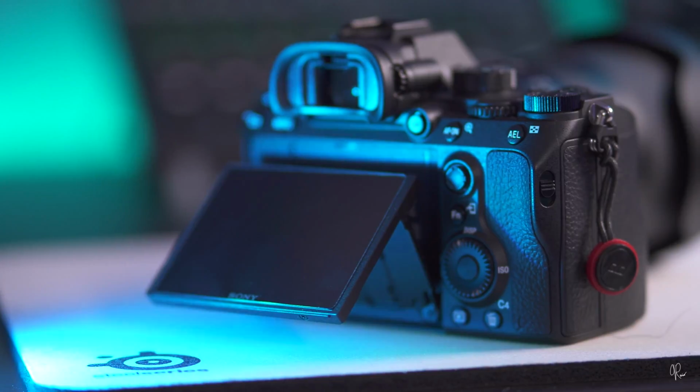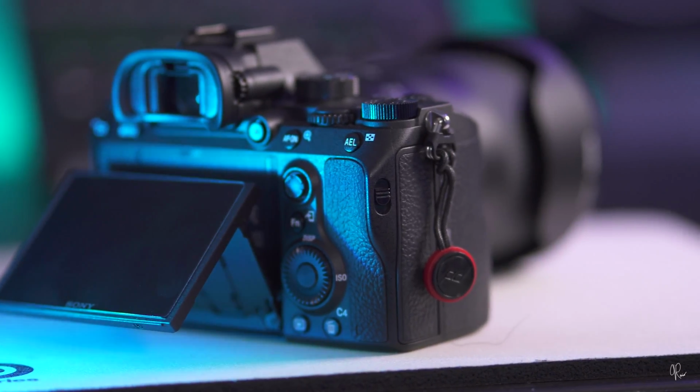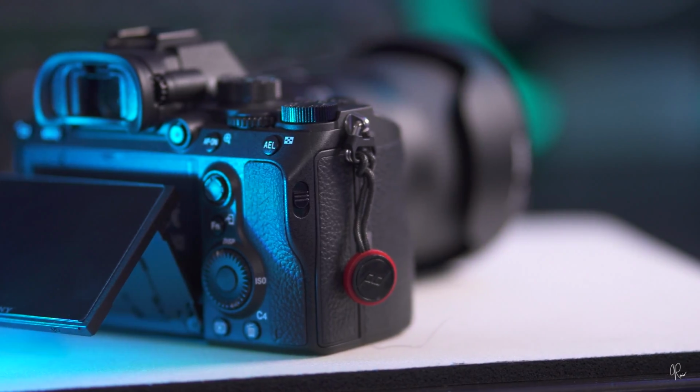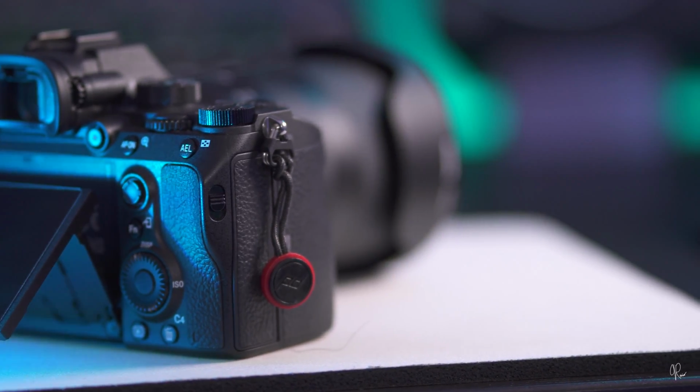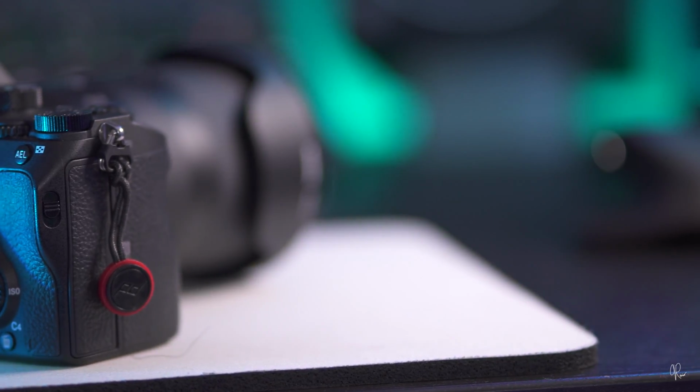So first and foremost, when we're talking about the A7 III, we're talking about a $2,000 camera that is more than just the quote-unquote basic camera. Now, I know Sony likes to play around and say that because they have added so many amazing features. And in today's video, we're going to be talking about what attracted me to this camera.